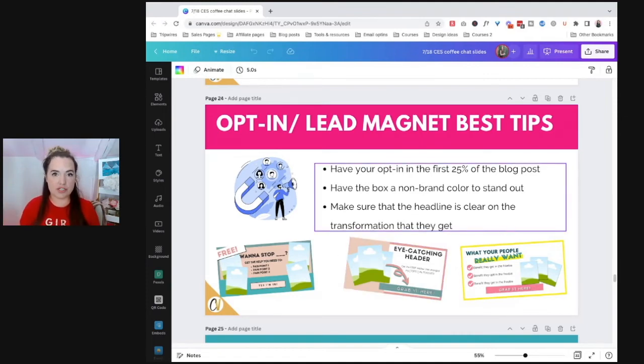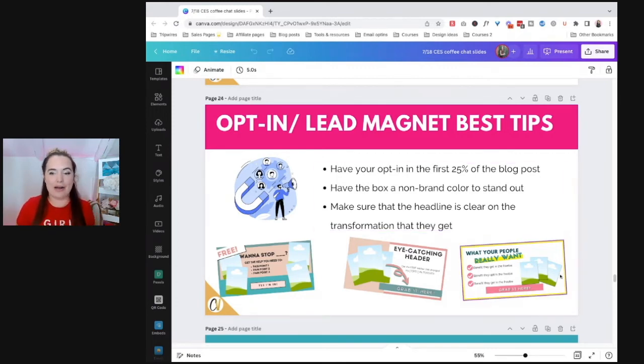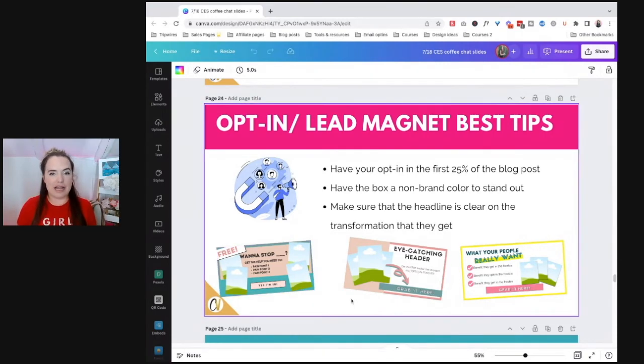The number one thing that you can do is use off-brand colors. So if your colors are gray and purple, now you have an opt-in box that is going to have yellow and aqua and pink. It's going to stand out. It's going to catch their attention. Or if your colors are orange, let's just go with orange, now your opt-in box is this teal color in the background because it's going to catch their attention. It's going to stand out.